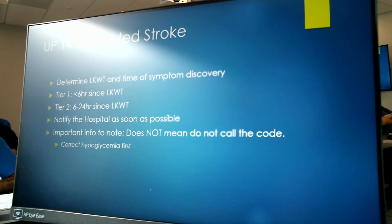So please make sure you're telling them tier 1 or tier 2. If it's greater than 24 hours, then it's not a code stroke. Absolutely. Notify the hospital as soon as possible.